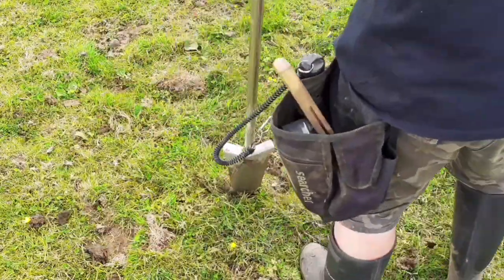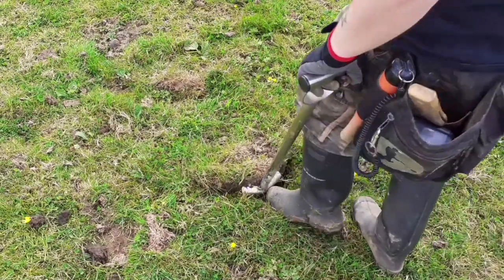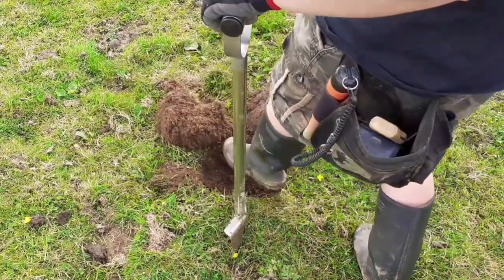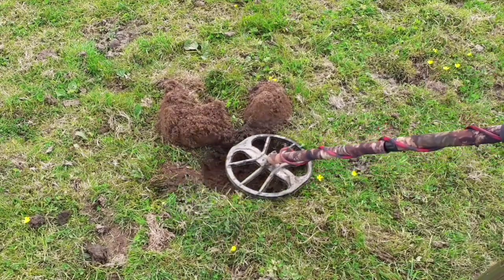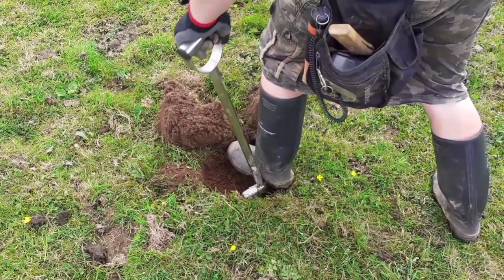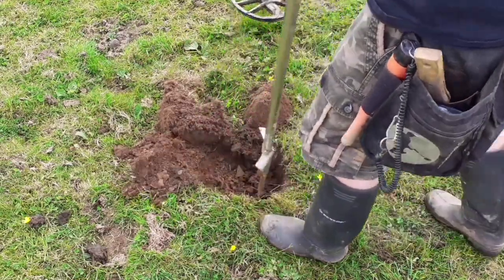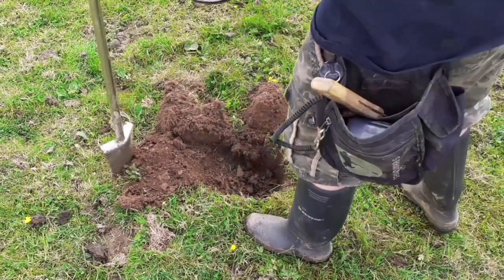It'd be nice if it was something good. I mean, it's the first one I've had touching 30 for a while. Oh. That was rubbish, wasn't it? Still in the hole. Oh, and it's rocky. Oh dear. Let's go in with the pinpointer, let's have a look.